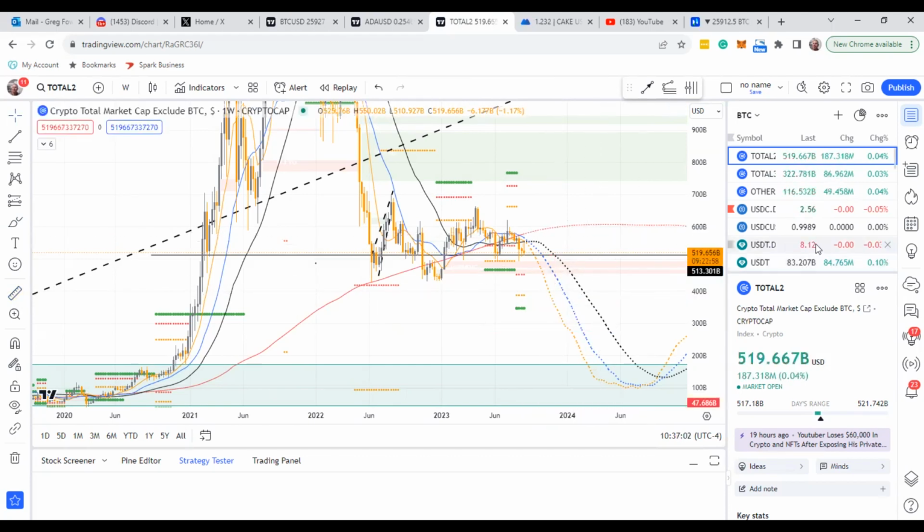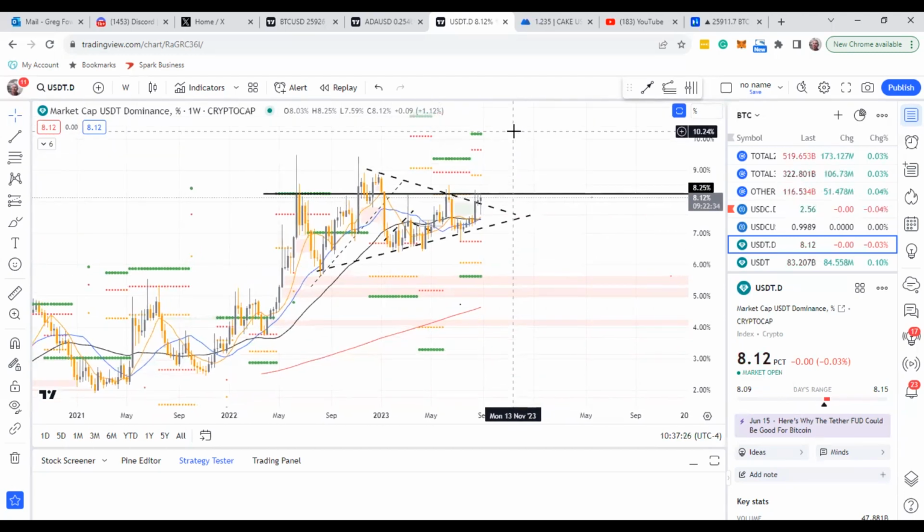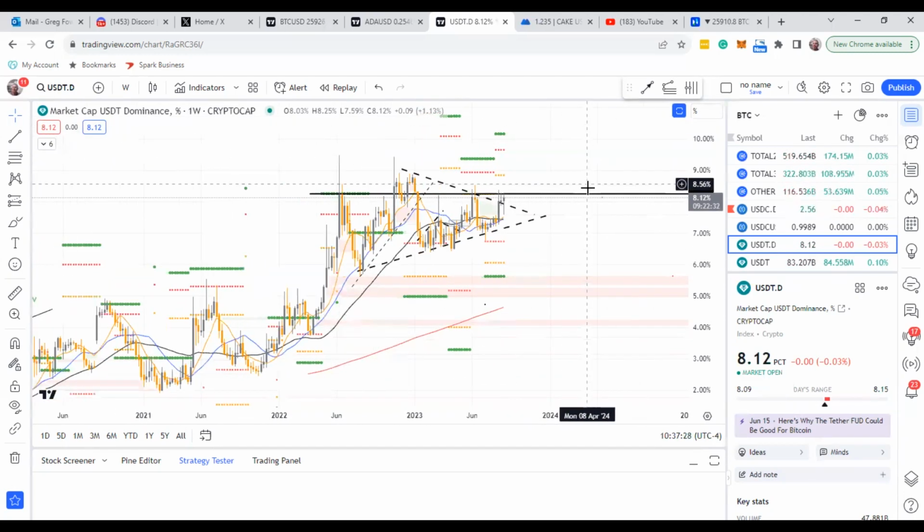So USDT, let me go over that. USDT is in that zone I've been talking about. That's a very important chart to pay attention to, guys. Once it gets up above that resistance, up and over that, I'm looking at like 9-10% USDT. There are fib targets up there at 8.84, 9.69, and looks like 10.24.